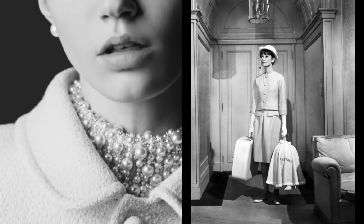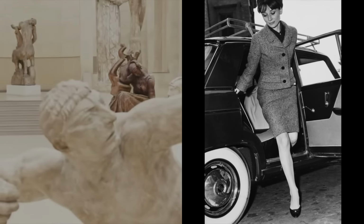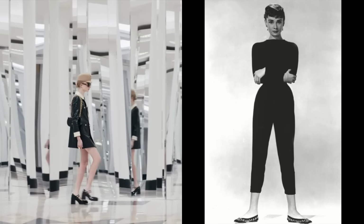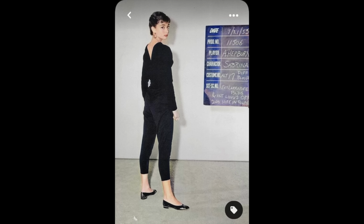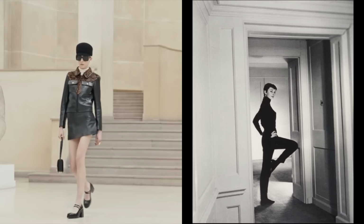We're also seeing tailored silhouettes. Audrey Hepburn really favored clean lines and well-tailored clothing that accentuated her frame. She wore fitted tops, very slim cut pants or skirts. By the way, we're not seeing any pants in this collection, which is a very interesting move. The idea of closely tailored clothing is also very much in line with some of the work that Hedi Slimane has done in previous design houses as well.